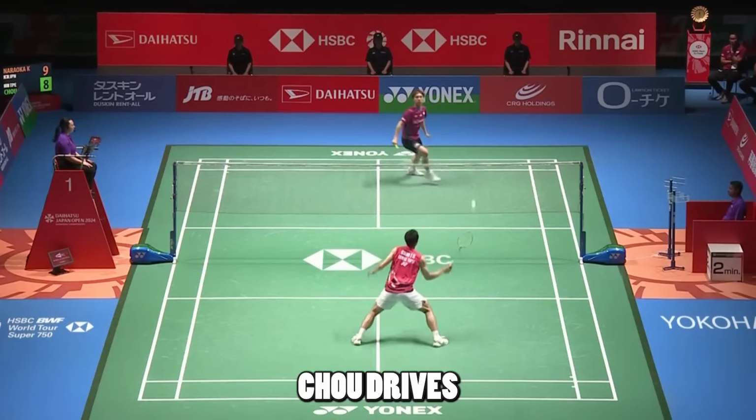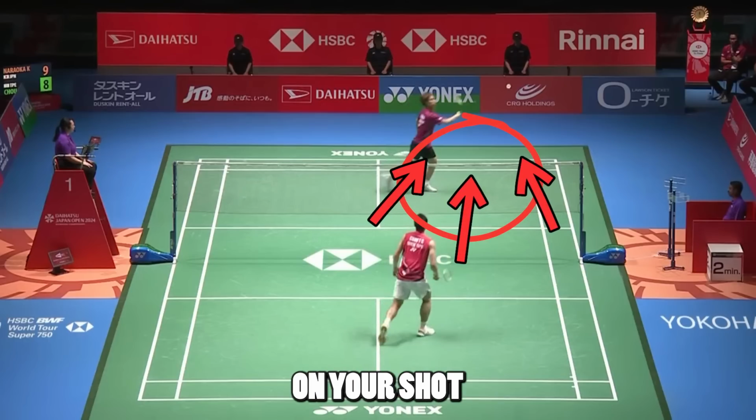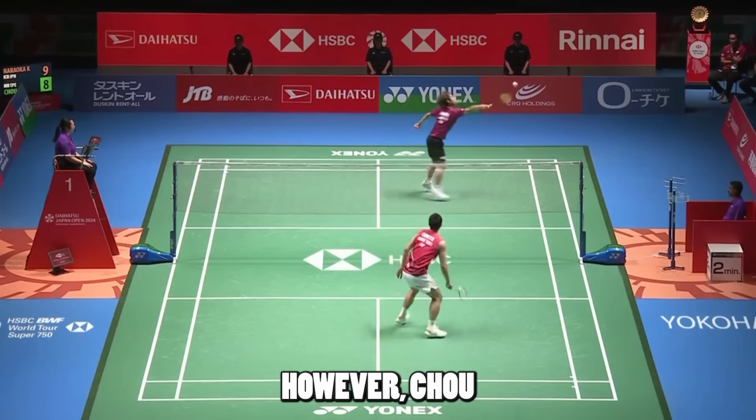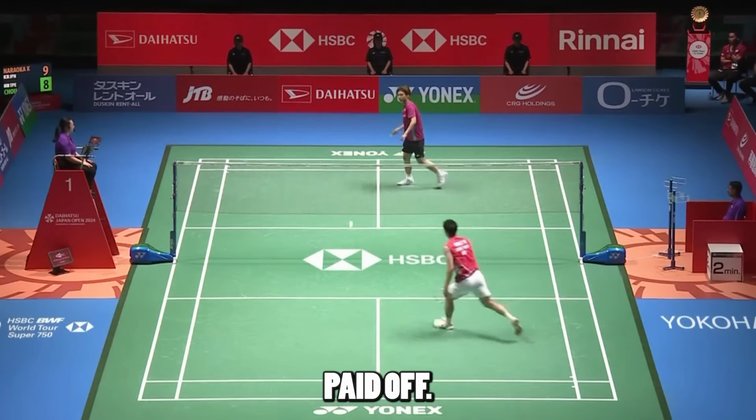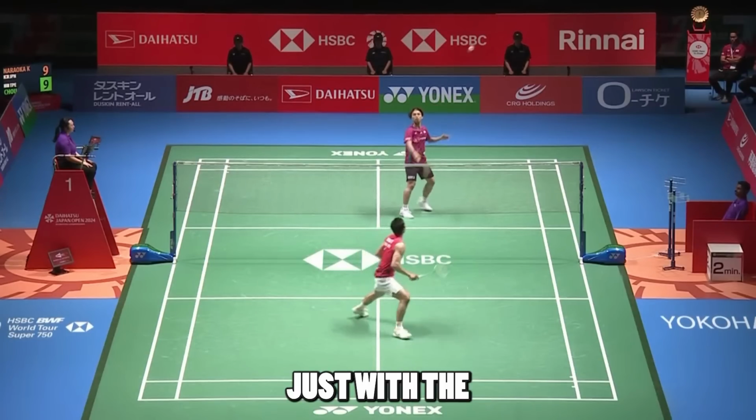Notice in this rally, Chou drives the shuttle to Naraoka's backhand. Normally, you would want to follow up on your shot and pressure them at the net. However, Chou switched his feet in a gamble to anticipate his forehand corner, and it paid off. Chou also times this hip switch like a regular split step, just with the added movement.